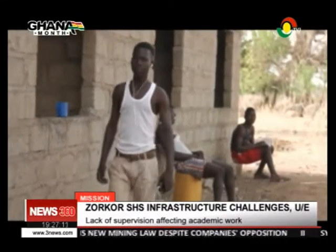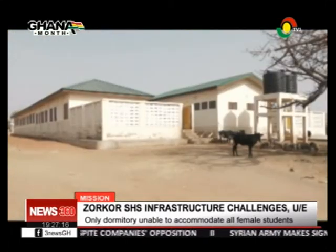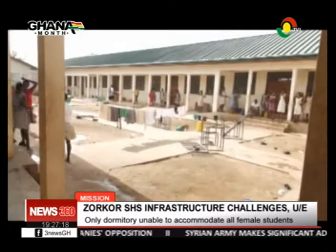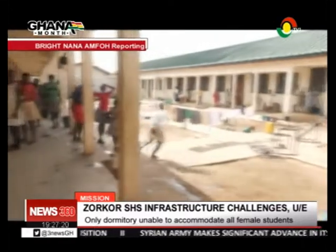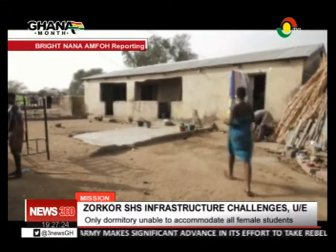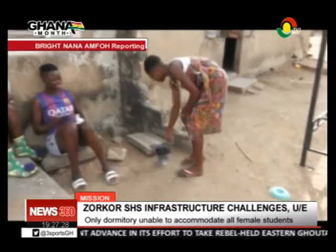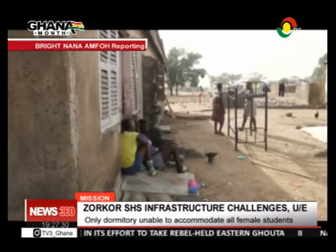Boys and girls stay in town at Zoko Senior High School. The girls' dormitory is unable to accommodate all girls. A larger percentage stay off the compound. Only a few are on the compound. They are left at the mercy of boys and men.